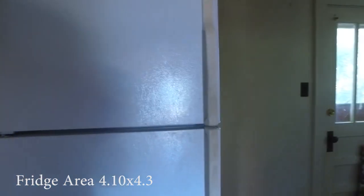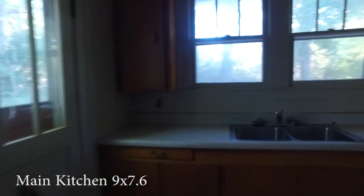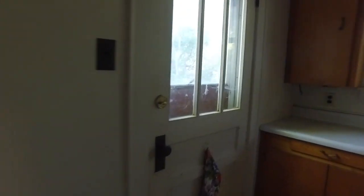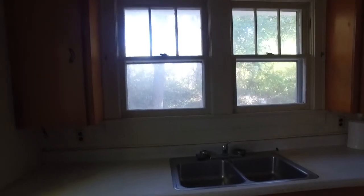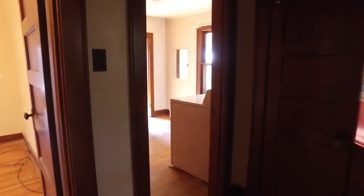And this goes through to your little kitchen. No lights. But you got your door there. This door goes out to the backyard. You just got a sink, window, one set of cabinets. Right here is where your stove would go, because you get your power down there for your stove. Refrigerator's over here. We go out of here.